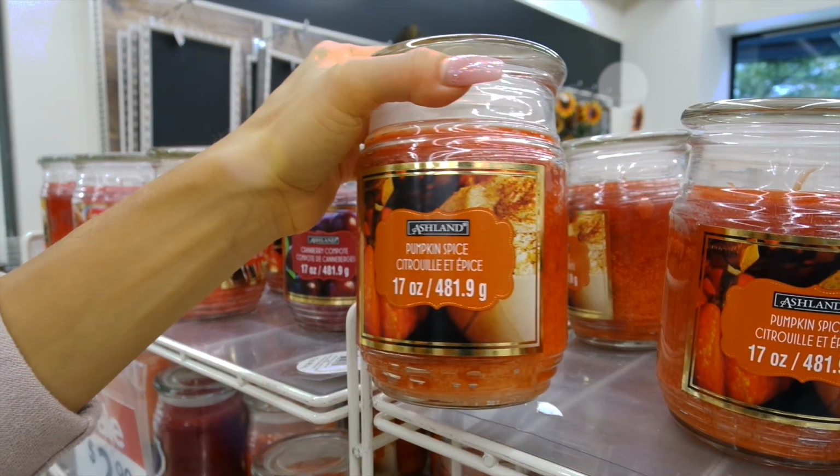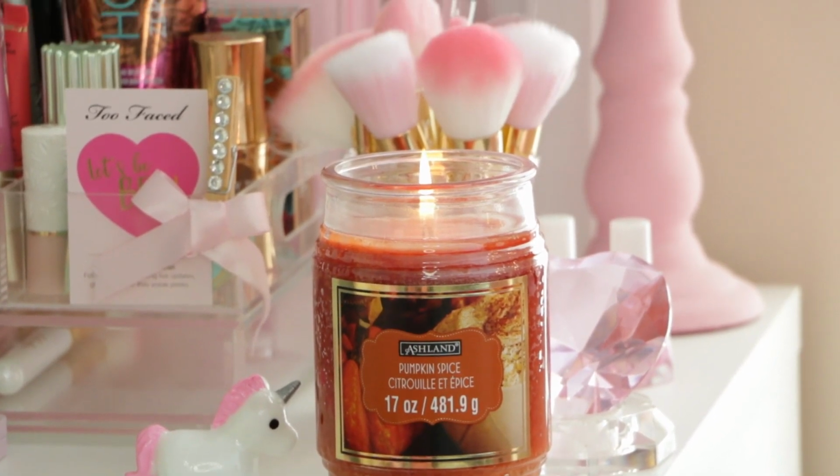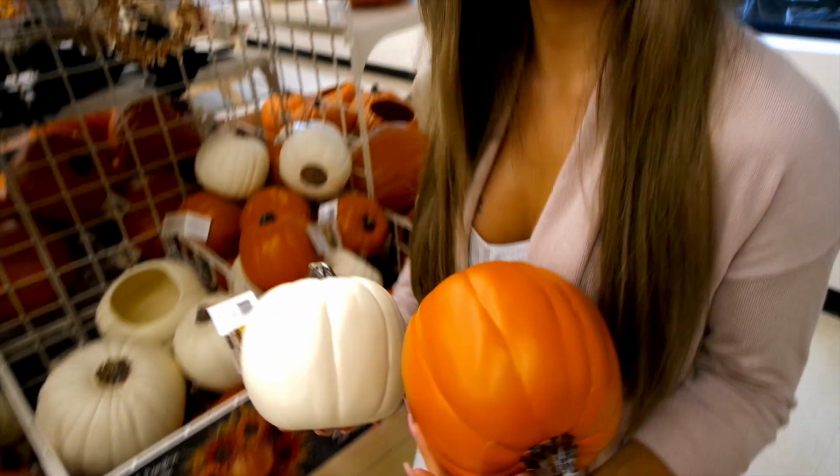You guys know I picked up pumpkin spice. It is my favorite fall scent, and I grabbed a few of these actually, and I've already started burning them. They smell so good. And I did pick up a few pumpkins just for decor for my beauty room, and I am gonna put a few in my kitchen as well. And I actually got them for 60% off, so I was pretty happy about that.